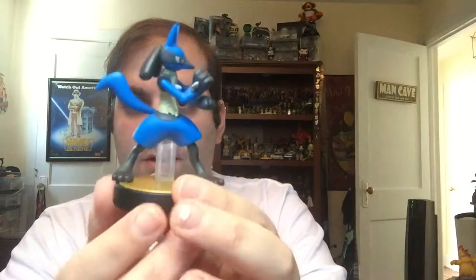And you just pop right out. It's got a little chip on it. All right, so here we go. Here's our Lucario unboxed. Just do a little turn there.